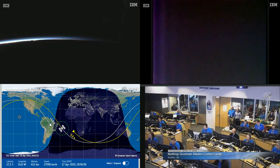Launch control reporting a good ascent of the Cygnus vehicle on top of the Antares rocket, carrying it on its 9-minute journey into an orbital insertion. 7,600 pounds of cargo inside will make its way to the International Space Station over the next day and a half, ready to rendezvous with the station Friday at 4:30 a.m. Central Time.